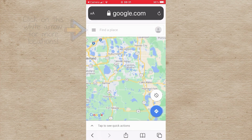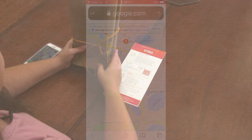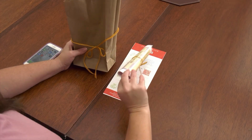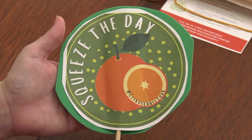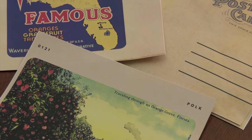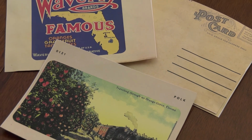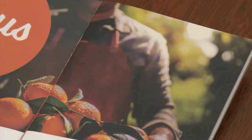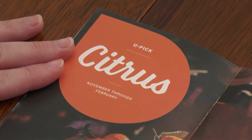Your picker's bag also contains a yummy recipe for orange juice cake, a photo prop to create Insta-worthy memories, postcards to send to friends and families and tell them all about citrus in Polk County, and a guide to fresh produce across Polk County.